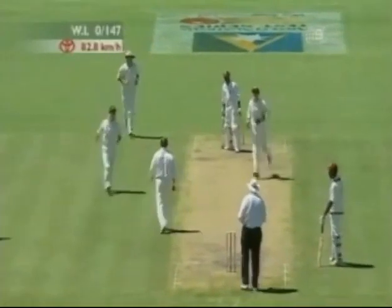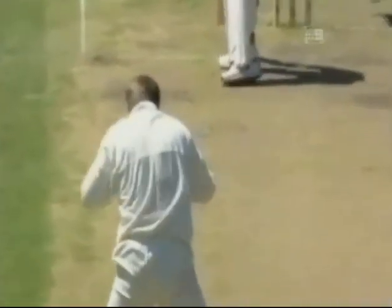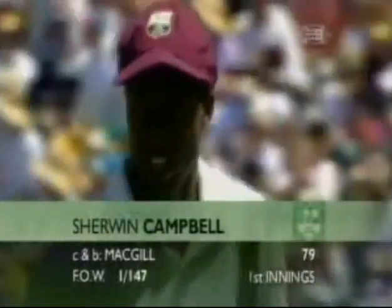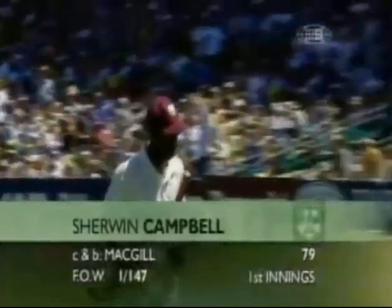Yeah! And now, as Darrell Harper said, yes, so there was just a moment where Sherwin Campbell wasn't sure if he played that into the pitch. I think you'll find that Sherwin Campbell hit the ball and hit the pitch as well. He took a fraction of a pace there, so there's no doubt, and he's hit the ground as well. So he's just waited. McGill knew, he saw it come straight at the face of the bat, and so did Darrell Hair, the umpire. And Campbell, just for a moment, wasn't certain because of the ball striking the pitch quite firmly. Very good innings. Caught by McGill, 79, 1 for 147.